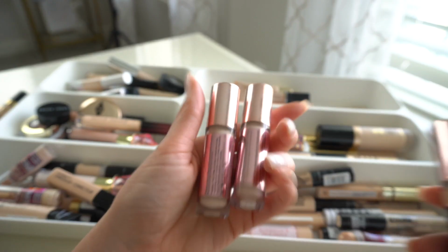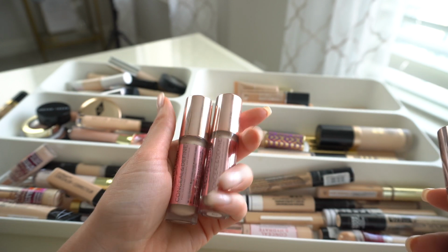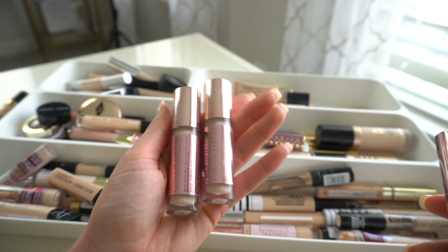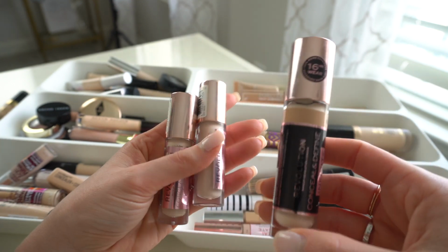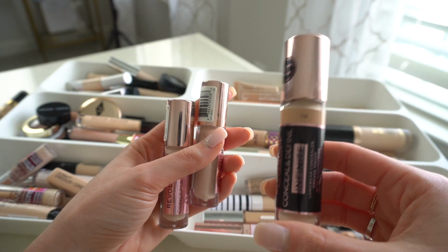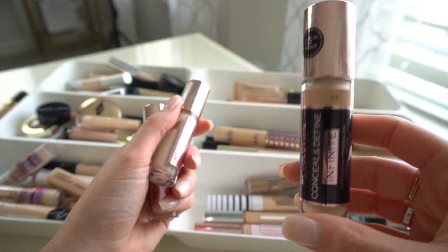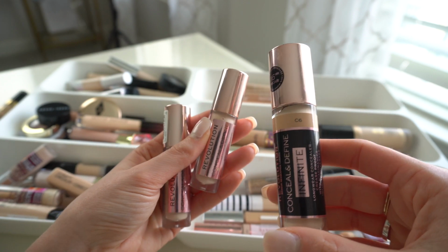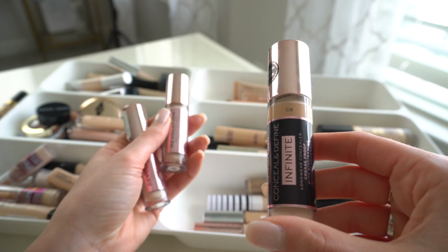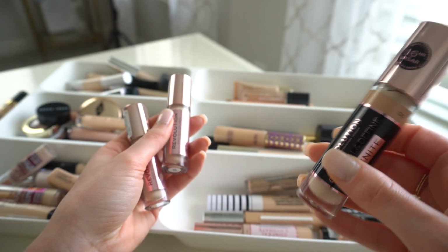So this is the original Conceal and Define concealers that were really popular on YouTube a few years ago. This is a newer version. I definitely prefer the new Infinite version over the original. The Infinite version is not as drying as the original Conceal and Define, and it also has niacinamide in it, which I really like, and you get a good bit of product in here.